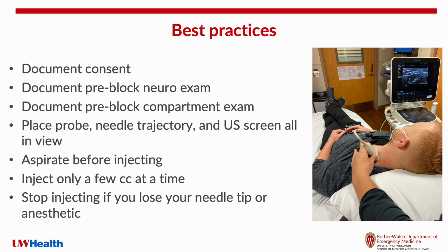Once you get your needle into the appropriate location, like with any injection, you want to aspirate first to ensure that your needle tip is not in a vessel. When you are injecting, stop every 5 cc's or so and aspirate again to make sure that your needle tip hasn't moved into a vessel. You should be able to see your local anesthetic being injected at all times, and if at any point you lose visualization of your needle tip or the pocket of anesthetic stops growing while you're injecting, stop and fix your view before injecting any further.